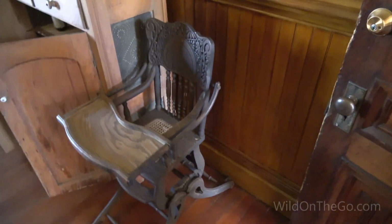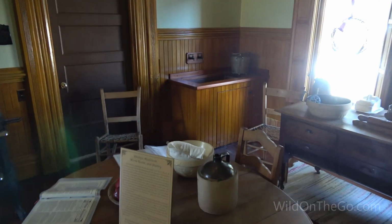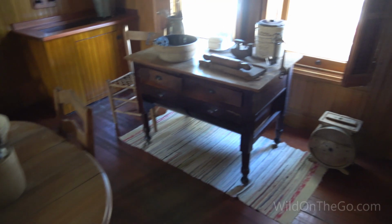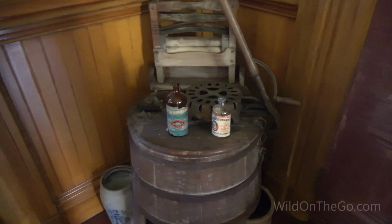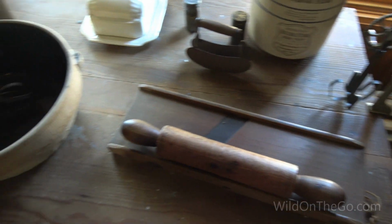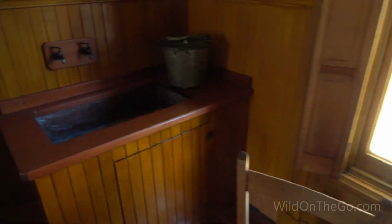What's this room in here? Look at this little high chair. See the high chair? Oh, wow. Must have been the area that they cook and prepare in, the kitchen. Look at that stove. Yep, kitchen, mudroom, woodroom, and pantry. That's an old washer. Mashed potatoes, anyone? Neat. Let's check out the upstairs.